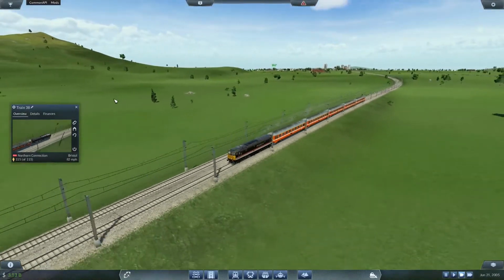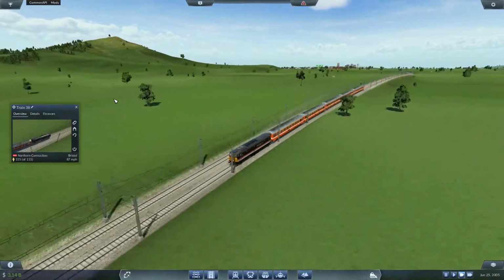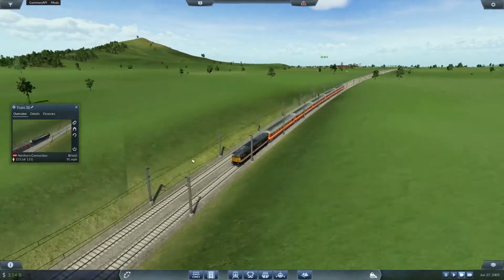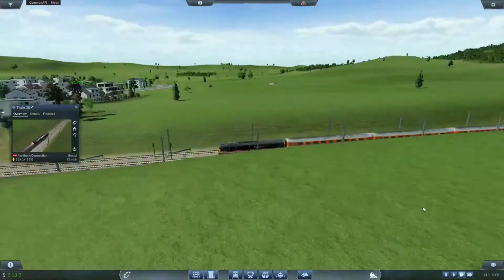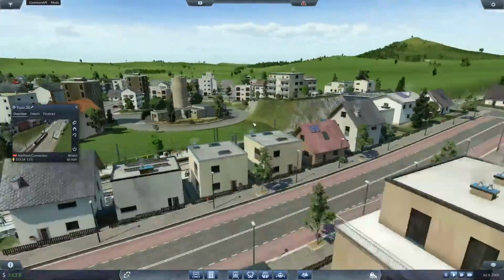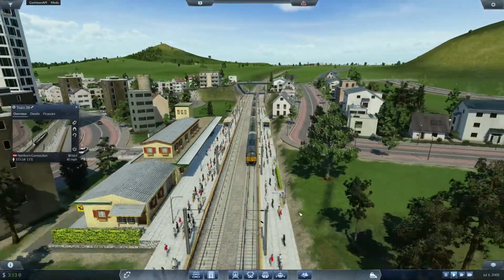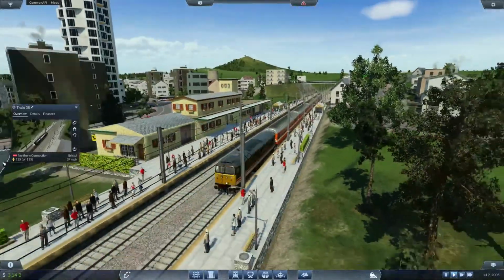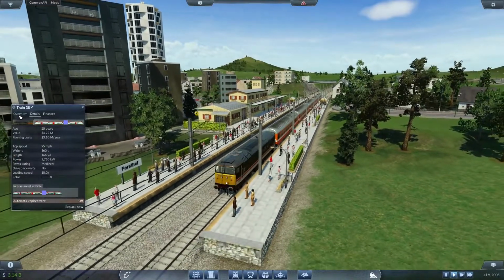I would have liked to have kept a diesel on this line, to be honest, and preferably a British Rail one, or whatever local livery we have in 2005, which is the current year in the game. But there weren't any that were any faster than the 95, which this loco is. So it's currently 310 running costs.